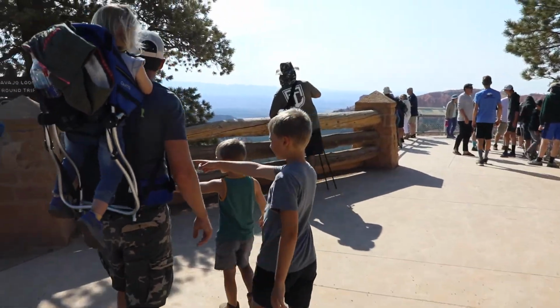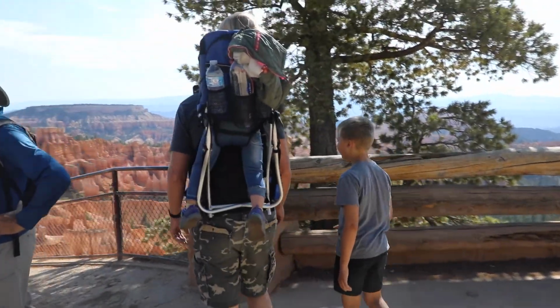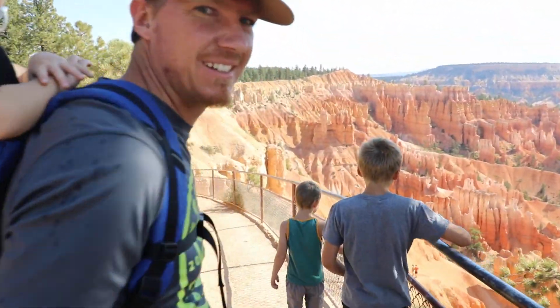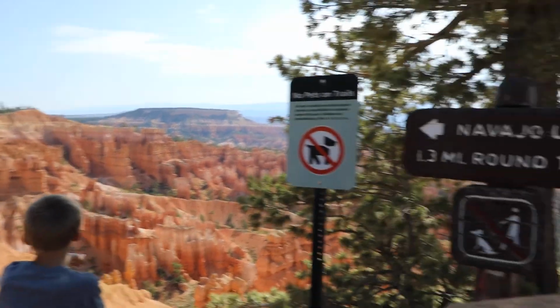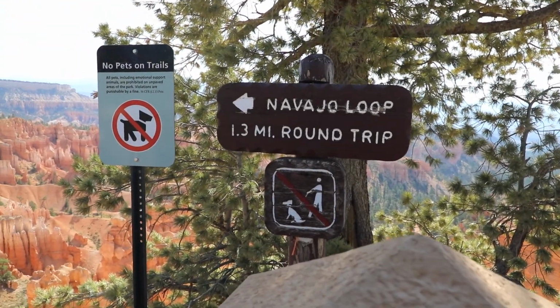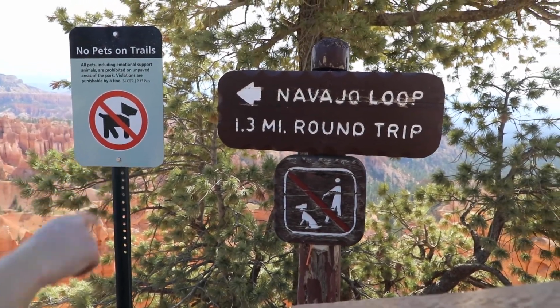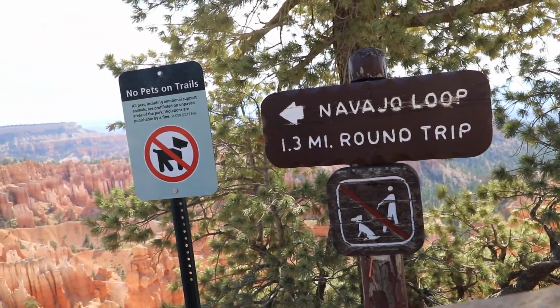Dada, let's try going down there. That's the one. Dad, remember, I think we mentioned the kid safari. Wait, what? Those hikers are down into there. Yeah, I think we will be too. We're going to go in the Navajo Loop. See that? 1.3 mile round trip. You up for it, little buddy? Yeah. All right, let's do it.